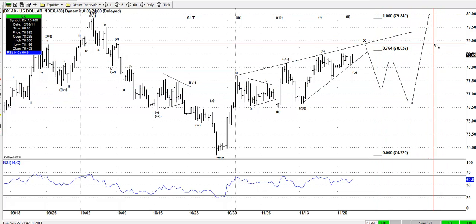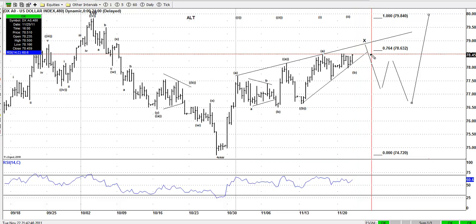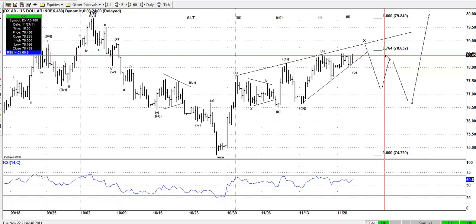The dollar is not the case in cable. Cable is more clear. The dollar can be in anything. All I know is this: buying the dollar here, thinking of a swing trade, is very risky, right? So let's leave it there. Let's see how it plays out.